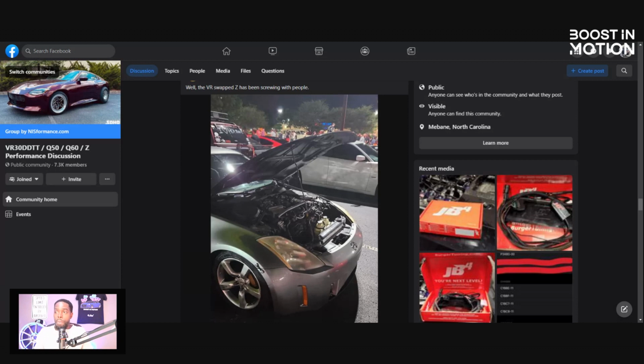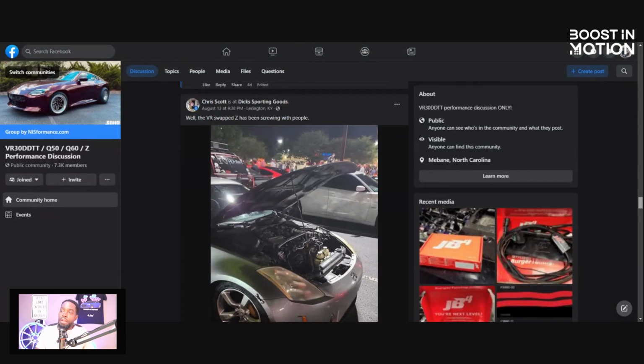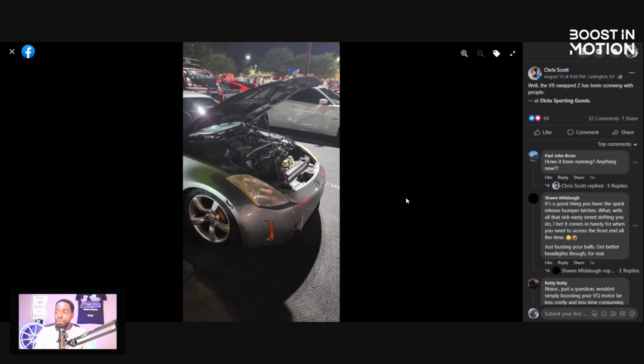Nonetheless, why is this? Why should you guys even care about this? The reason being is, we're at that point in this platform where it would just make more sense to buy a motor that's already boosted than to go through the headaches of boosting a VQ or a KA motor or whatever other Nissan Infiniti motor that exists. And because these cars are super cookie cutter, where what I mean is you just take it in one car and put it in the next, and there's not much modification just to get the motor in, it's going to be much more common.